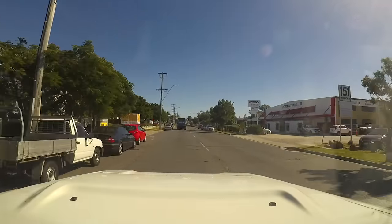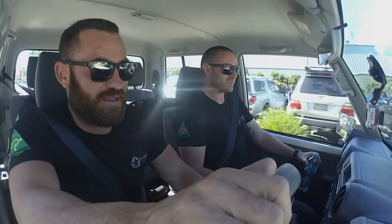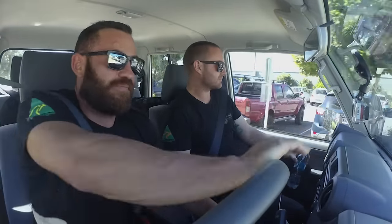The boys from GSL have finished their engine work and Justin picks up the truck from their workshop in Grantham.